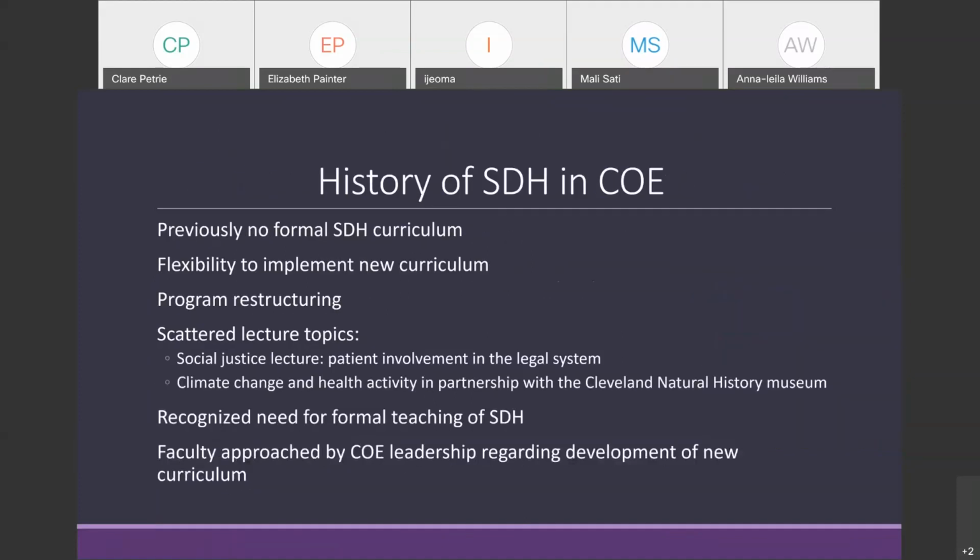So when we were able to get this flexibility because of the change in funding, we, as a group, interprofessional faculty, came together and looked at our whole curriculum and what the learners were getting, and decided to come up with several new domains, one of which was social determinants of health. Before, we didn't have any formal curriculum, and we did have a few lectures here and there that we felt encompassed some of these ideas, like our social justice lecture. We also had a climate change and health activity, but there was no full structured lecture series. And so that's what led us to start the development of this.